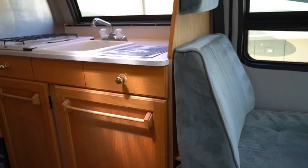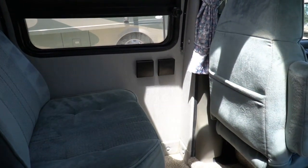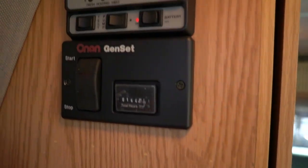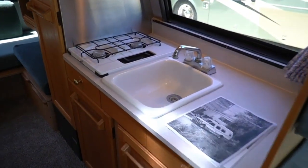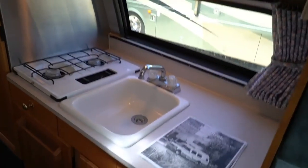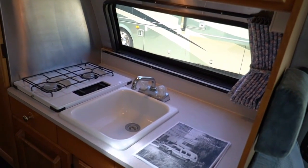Hardwood cabinets, 30-inch aisle width, which is pretty generous for a Class B van. 164 hours on generator. Here's your water heater switch. Guys, this has all the amenities of a Class A or a Class C, just shrunk down into an easy to drive and park package with the convenience of a Class B.